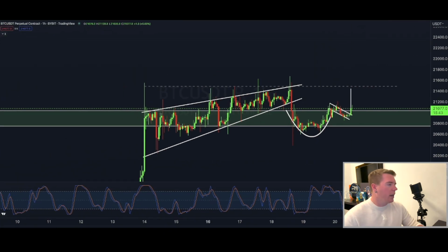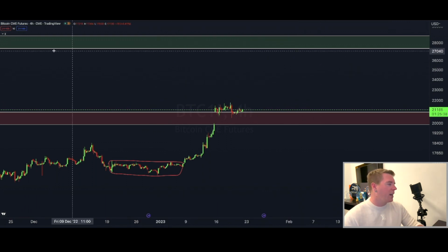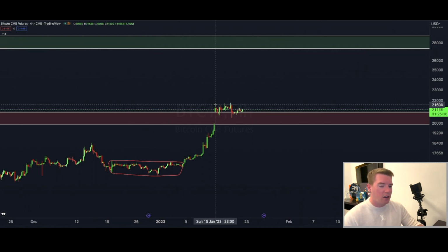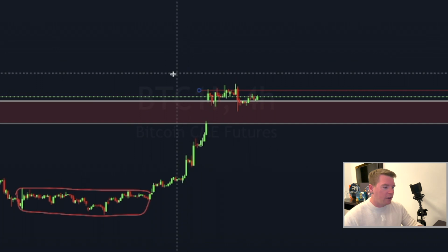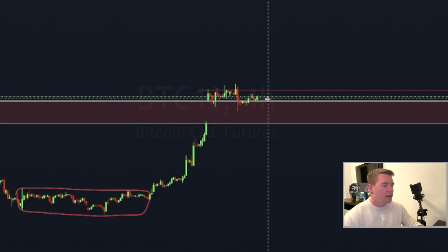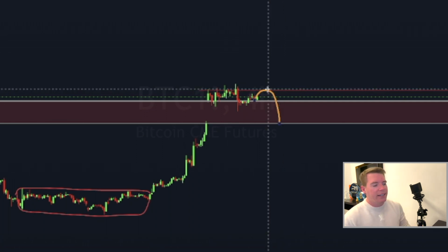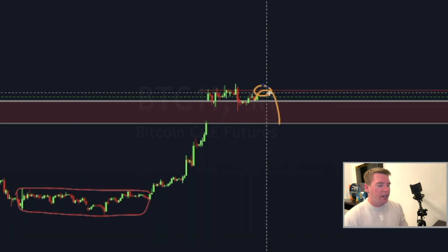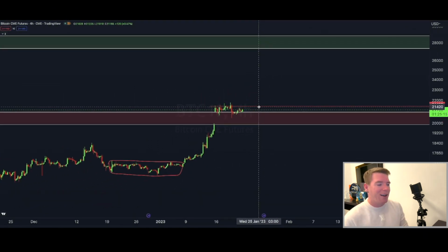So now again I have to come back to the CME gap. Of course, if we get rejected, as I just pointed out, at $21,500, that's also more or less the level here, there, then we will definitely turn around and fill the CME gap all the way down actually to $19,900, and this will give us a perfect short entry if we want to short from there. But we have to be careful with that.